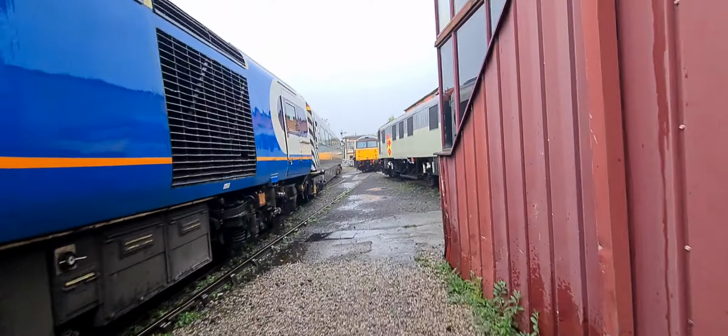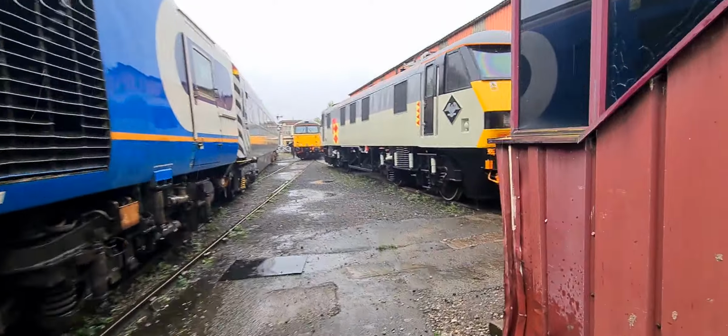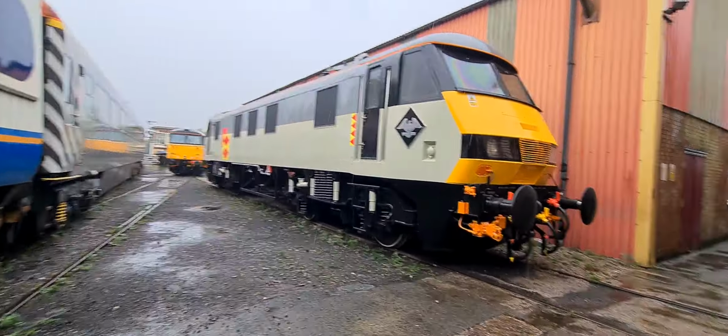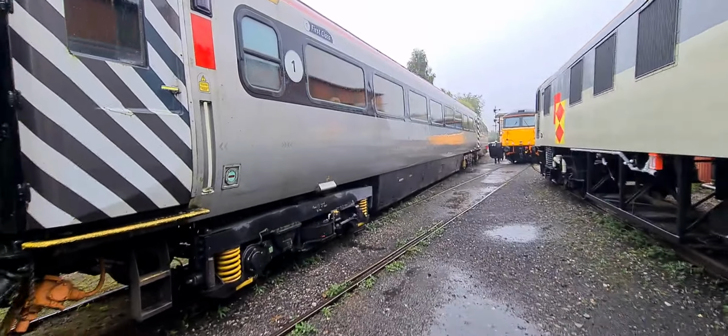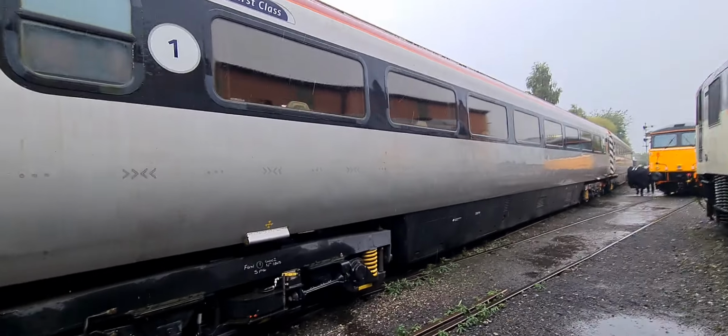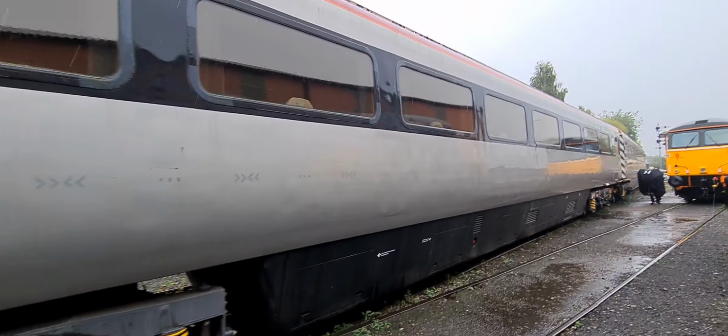Oh, go away, rain, go away. The rain, go away, rain. We are your old first class Virgin train.